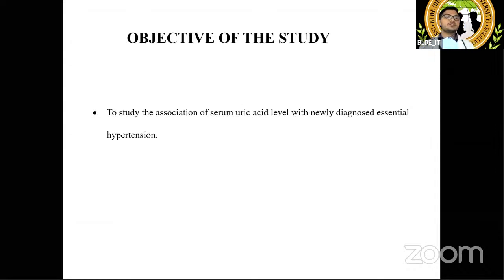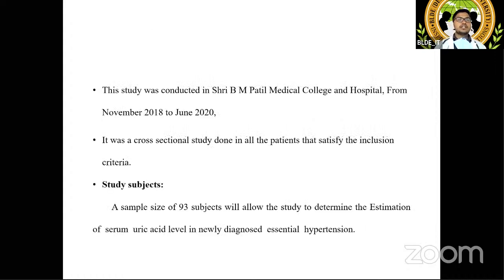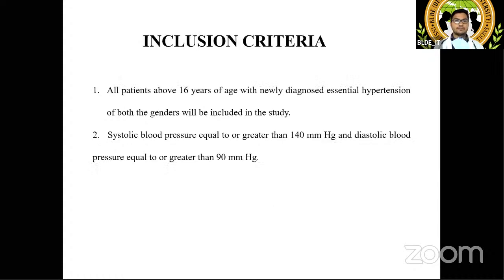The objective of my study was to study the association of the serum uric acid level with newly diagnosed essential hypertension. This study was conducted in Sri B.M. Patil Medical College from November 2018 to June 2020. It was a cross-sectional study done in all patients that satisfy the inclusion criteria. Study subjects: a sample size of 93 subjects will allow the study to determine the estimation of serum uric acid level in newly diagnosed essential hypertension.